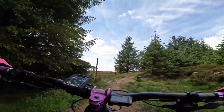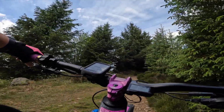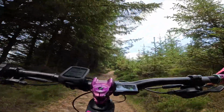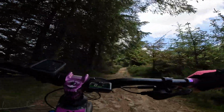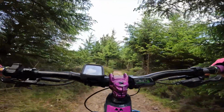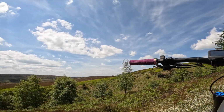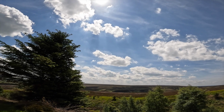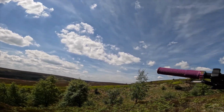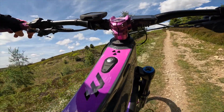I think we might have some nice views coming up. This funny little rocky climb, which I do remember actually now from last time, and I think I did exactly the same thing. Lost my back wheel. See if I can make it up here this time. I bet I can't. So that's the view. And now, I probably won't be able to get started again to get up the rest of this hill. Let's see how we go.